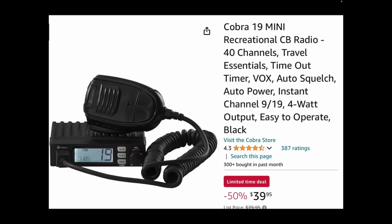Cobra 19 Mini CB radio. We've shown this before. I think it was down at like $45 last time I recommended it. So down to $40 is even better. So this is a great deal. If you're looking for some local communications, this is a great way to go.